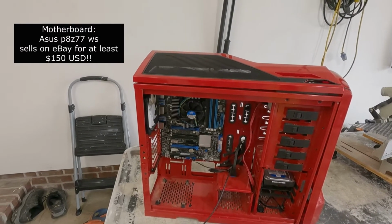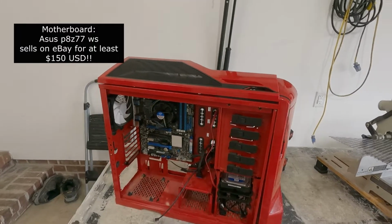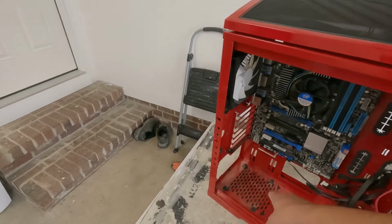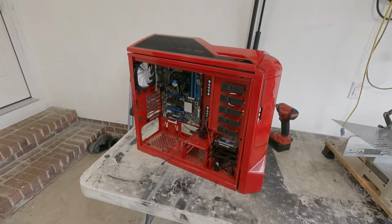Well, it's been a couple of weeks since I bought this, and this has kind of been sitting around the garage. I know, pretty bad. And life happens. And I had to use the power supply for another build, and what happened with the power supply was that it wasn't good.